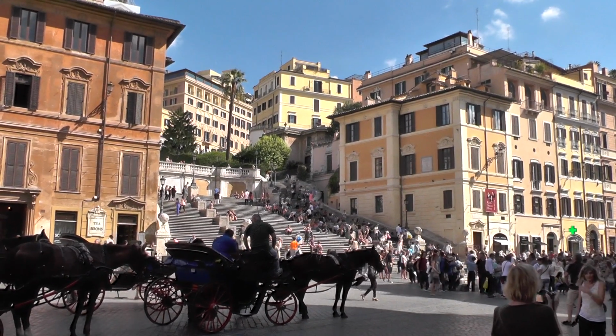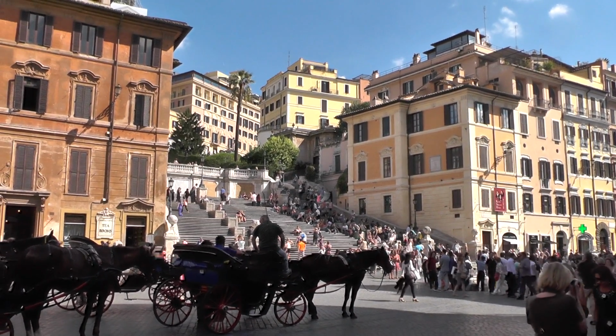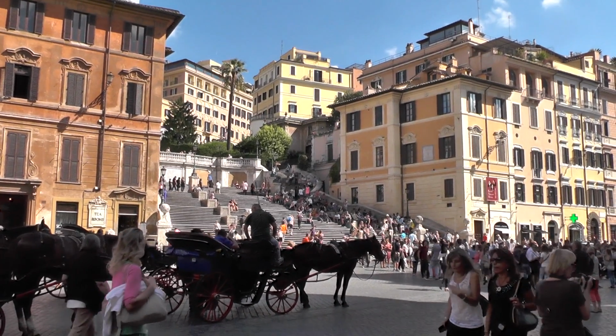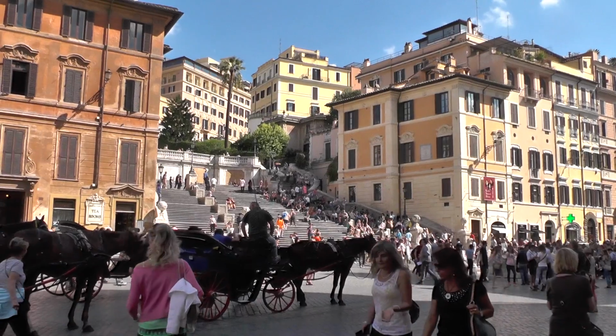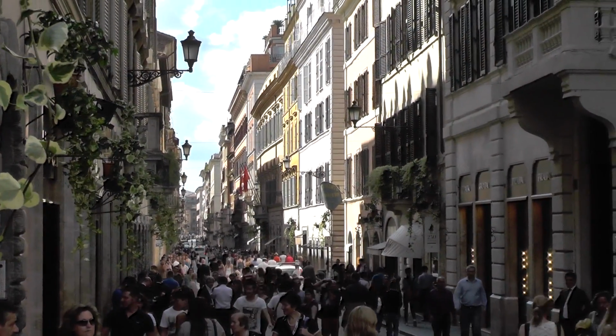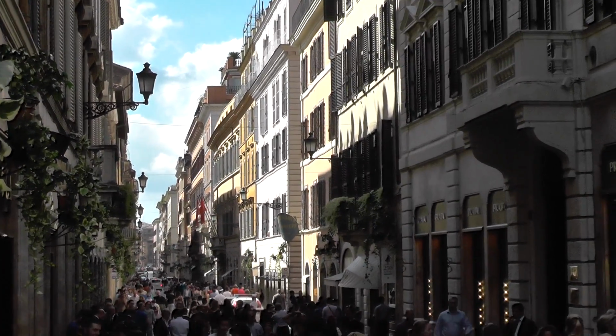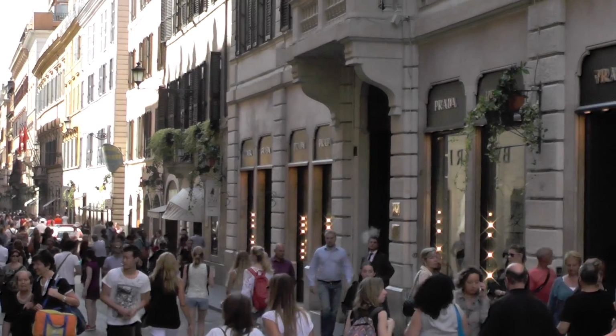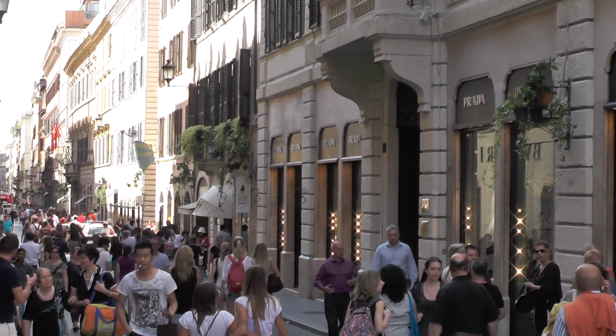The original idea for the steps came from Cardinal Mazarin, an advisor to Louis XIV of France. The stairs were to connect, as they do now, the area of the Spanish embassy below with the French church of Trinità dei Monti at the top. Until the steps were built, the area was just a hillside planted with trees.